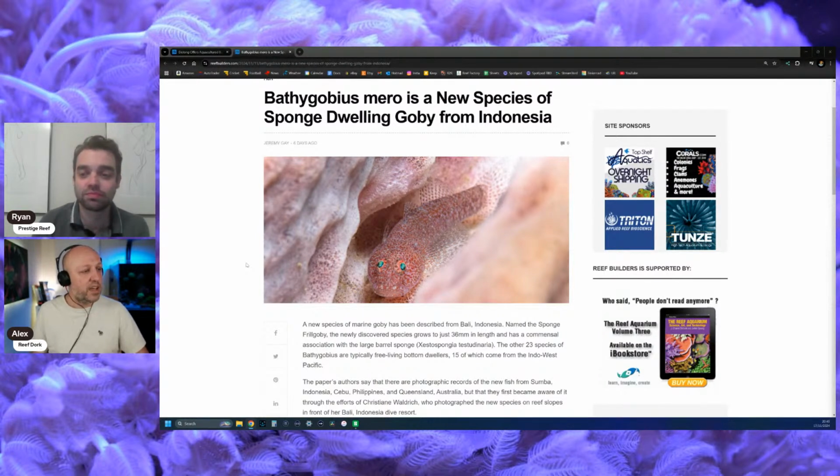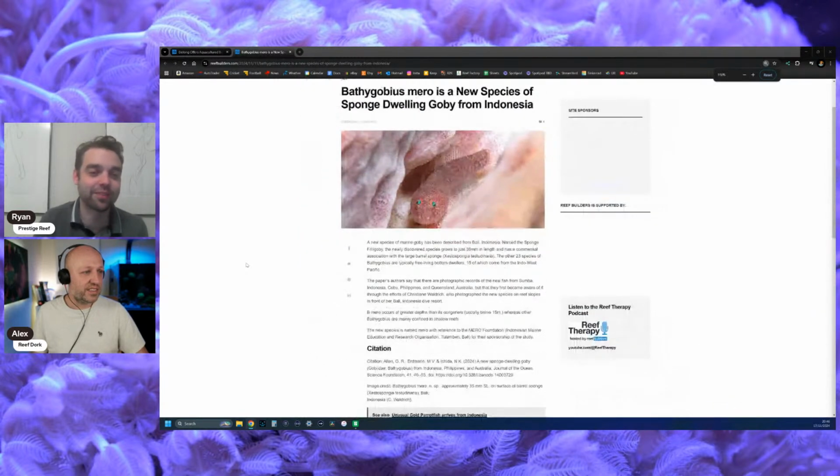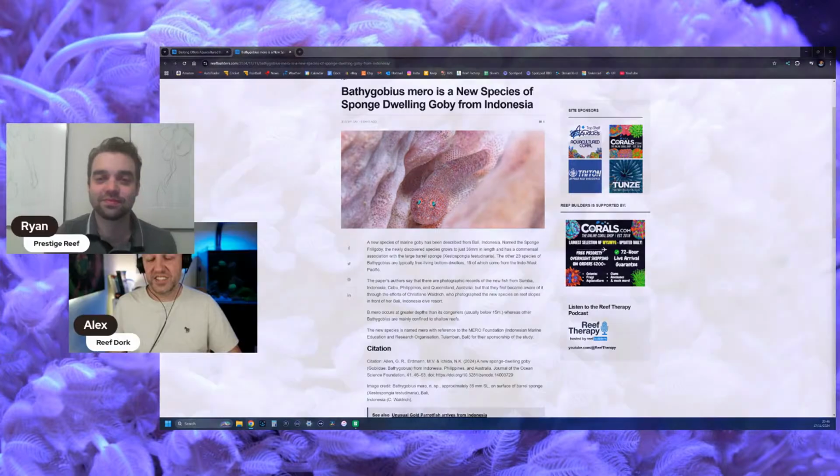But I think he's actually quite cool. He's got a bit of character, a bit of a face for radio. No offense, but it's because he looks like he's cross-eyed. Maybe he does a bit. He looks a bit different, and it's not a yellow tang, but I think he's actually quite cool.